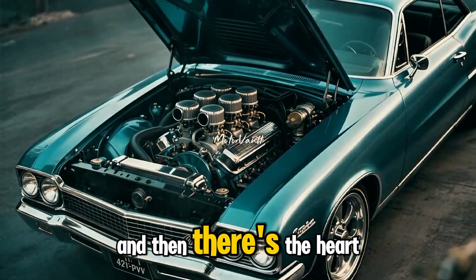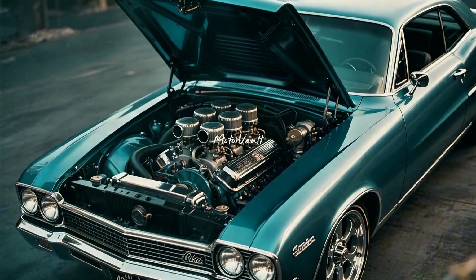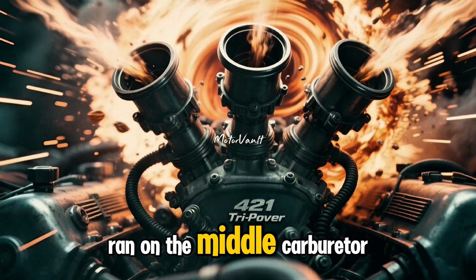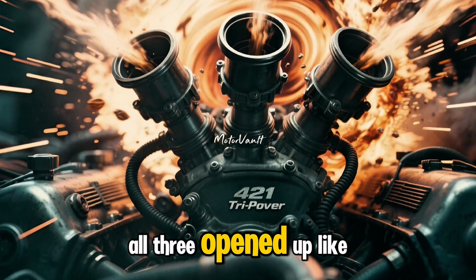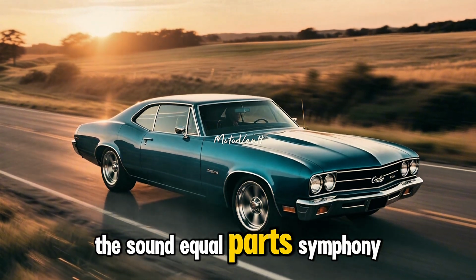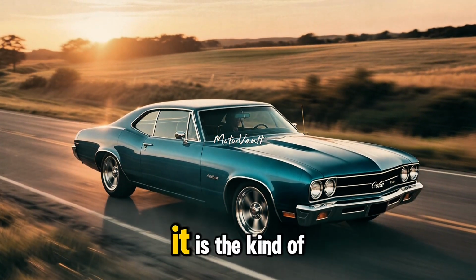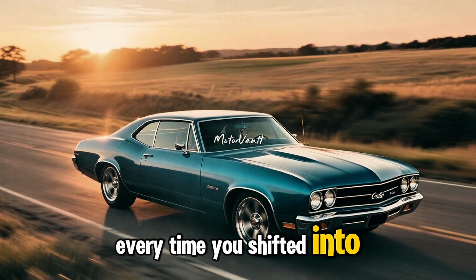And then, there's the heart of it. The 421 tri-power. Most of the time, it ran on the middle carburetor for cruising. But when you stomped the pedal, all 3 opened up like a triple-barrel shotgun. The sound? Equal parts symphony and thunderstorm. It is the kind of car that made you feel like a hero every time you shifted into second.